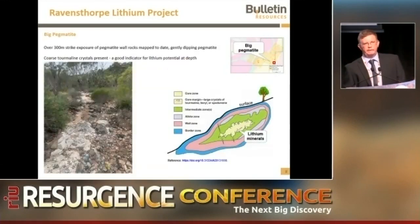What we're calling the big pegmatite is a new pegmatite find 2 kilometres to the south. It's quite an extensive pegmatite field in this area. The big pegmatite basically follows the line of a hill. We've seen what we call the wall rocks of a pegmatite, so we actually don't see the main lithium core of the pegmatite in these areas. We're just seeing the side expression of the pegmatite belt itself.